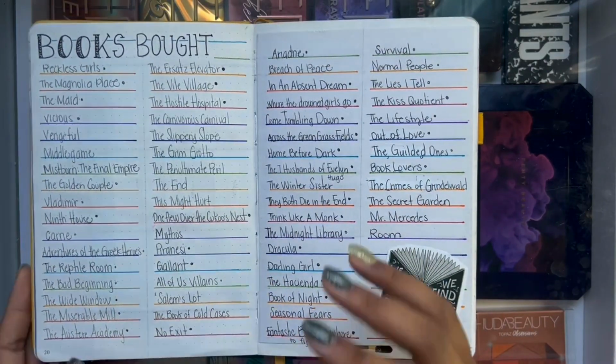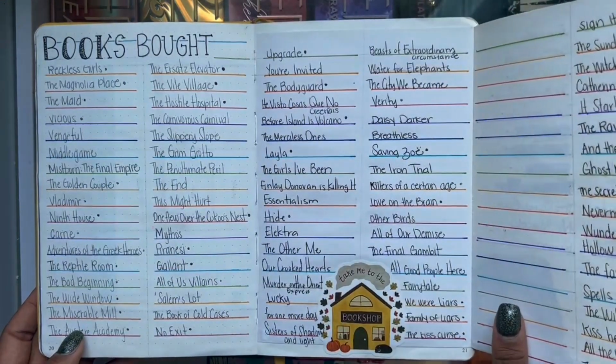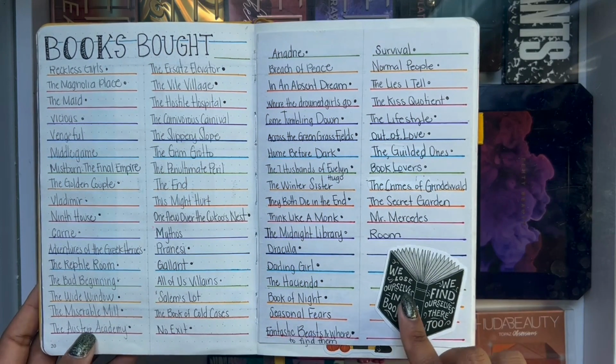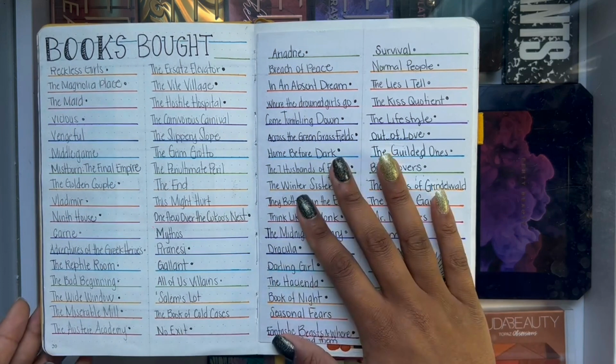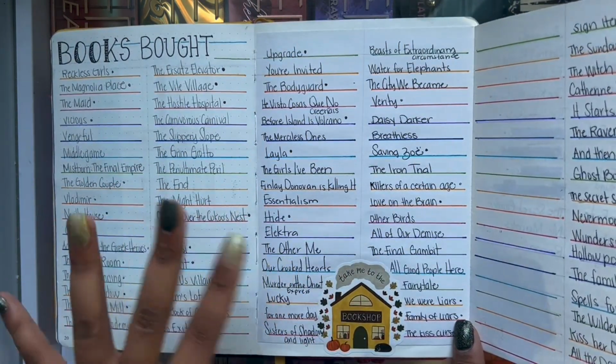These are all the books that I bought this year, and there were a lot, so I definitely had to add a page, but we won't talk about it. I did like these stickers. We lose ourselves in books. We find ourselves there too. So cute. And this one says, take me to the bookshop, because that's what this page is all about.